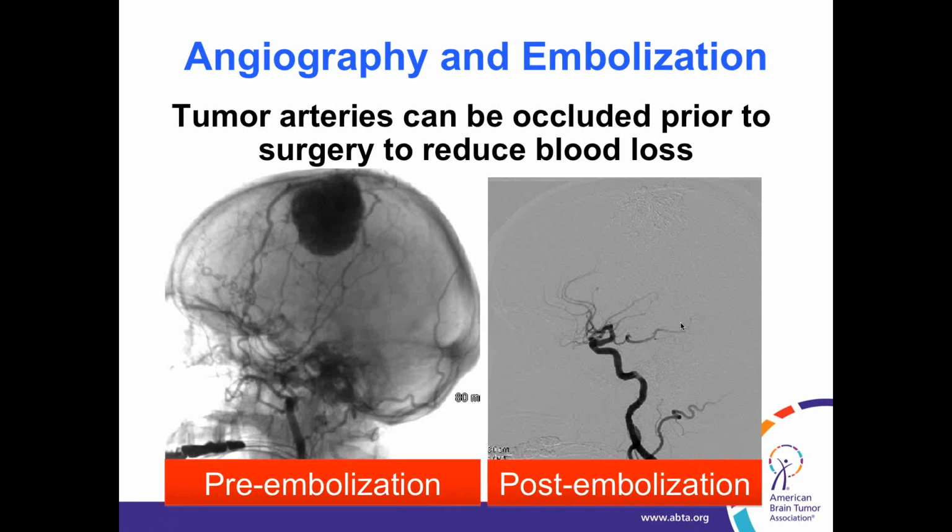Luckily, we have a procedure that can block those abnormal blood vessels to the tumor and make the surgery easier. So this is what's called an angiogram, where one of our specialists puts a catheter up into the artery and injects dye. The black represents the dye going up. And each one of these is an abnormal blood vessel, very enlarged, feeding this bird's nest of blood vessels, which represents the tumor. The specialist can then inject a special glue into these blood vessels and block them off.